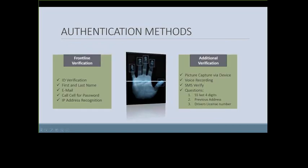So back to authentication. Again, as I mentioned, this has been the question since the beginning of the internet: who is the person on the other side? There are various authentication methods used to create reasonable assurance that John Doe is who he says he is. So frontline authentication is what I'll start with.